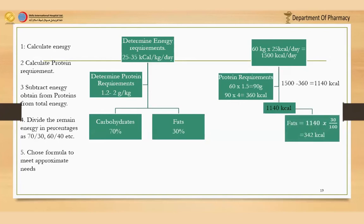As in our plan, we took 70% from carbohydrates and 30% from the fats. So of 1140, 70% would be 798 kilocalories, and 30% would be 342 kilocalories. So we have to provide 798 kilocalories from carbohydrates and 342 kilocalories from the fats.